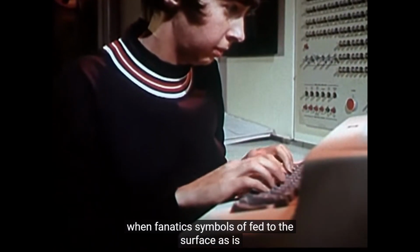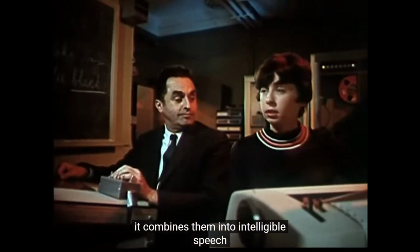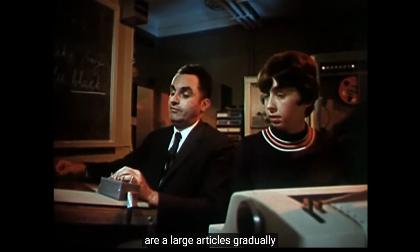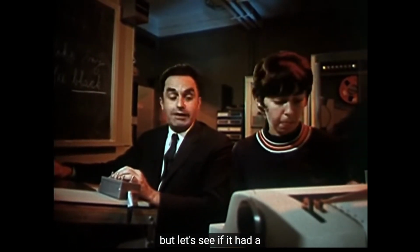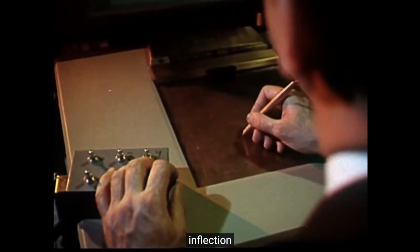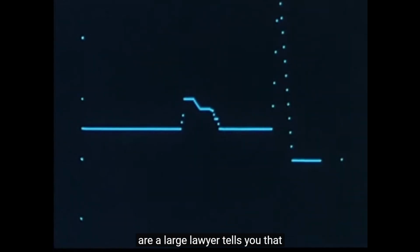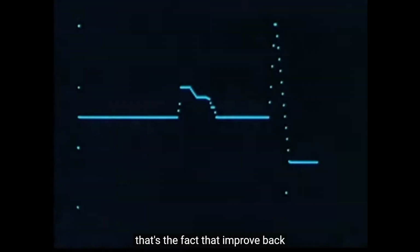The computer takes the simple sounds and combines them into intelligible speech. Let's see if it had a quiet look at the picture. High paying jobs right away. The inflection is strong.